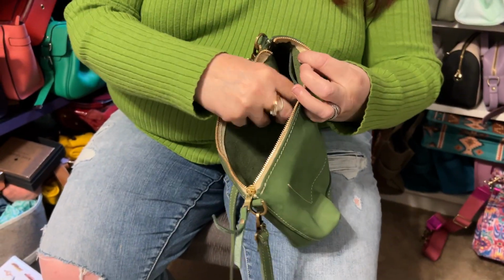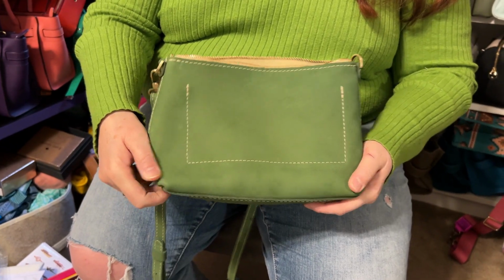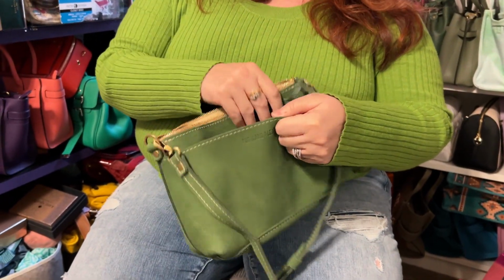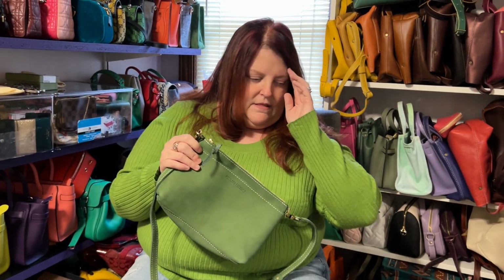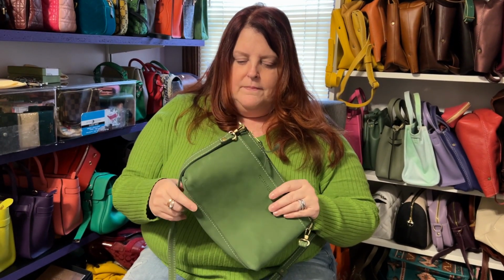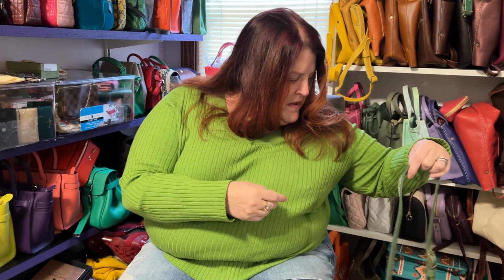It's a big open space, but there is one pocket here, and you can see there is contrast stitching. It's got a beige stitching on here, and then it also has a pocket in the front of the bag, so it works really nice if you carry your cell phone or whatever. You can shove it in there. I did buy this at the same time when I got the raindrop, the white raindrop, and the rainstorm, and I don't know what made me forget to haul it, but I did.